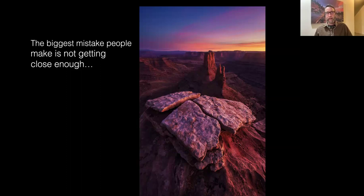I remember the first time I got a lens that had a perspective wider than 20 millimeters. When I first looked through the camera and could see my feet, I was blown away. And then when I started playing with getting closer to subjects, whether it was interesting shaped rocks with lichen on them or clumps of flowers or whatever it was, it just started to really blow my mind.